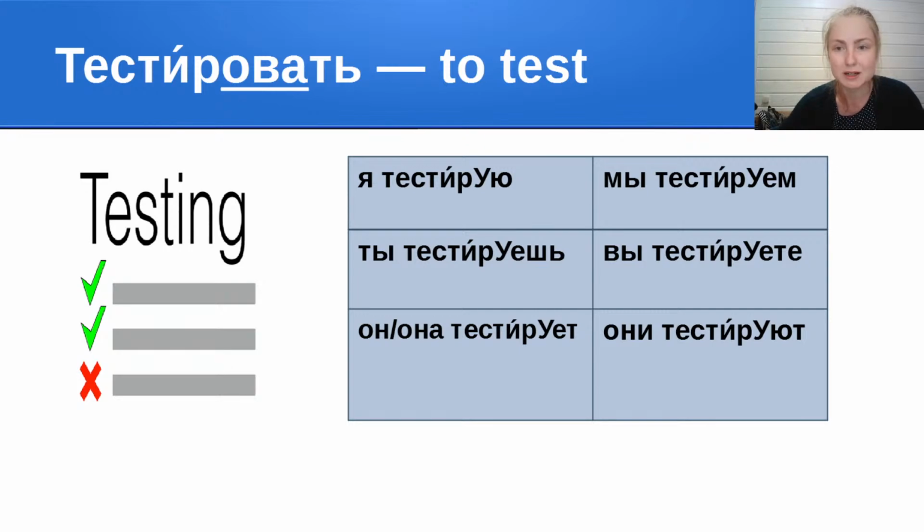Okay, don't worry. After my lesson is over, of course you can watch it one more time, because of course it's very difficult to remember all these verbs immediately. Of course you can rewatch it after and write down the verbs that you need.